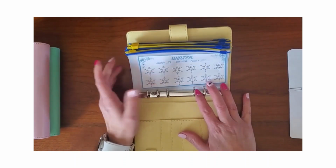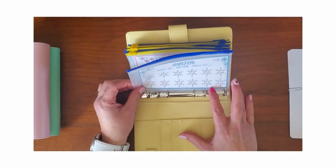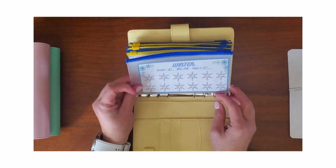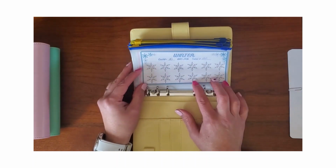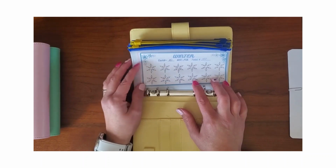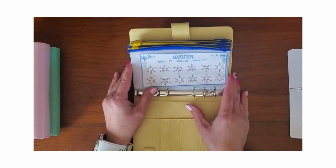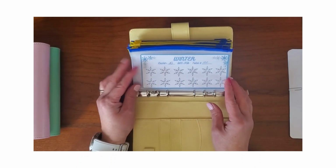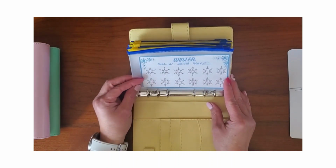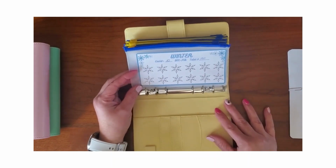These are what I will consider my mini savings challenges, and to start off, I have a seasonal set of trackers, and I am starting off with the winter one. I do leave my challenges blank when it comes to how much you want to put in it, just because everybody's budget is different and I want these challenges to be able to work for everybody. So this is my winter one.